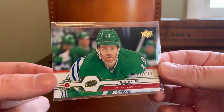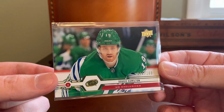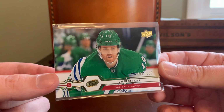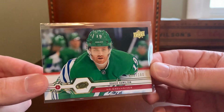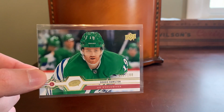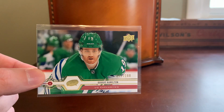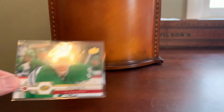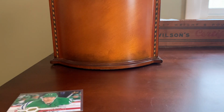Of course, the Whalers moved down to Carolina and became the Hurricanes after the 1996 season wound down. And so I guess the Hurricanes are sort of a continuation of the Whalers franchise, although I no longer really follow that team or consider myself a Hurricanes fan. But if I can get a Hurricanes card that features the Whalers uniform, such as this one, I will pick that up any day, especially if it's a rare one like this Upper Deck Exclusives, numbered out of 100, that was available for pocket change.